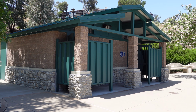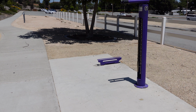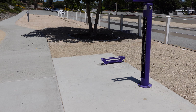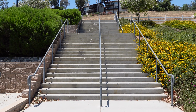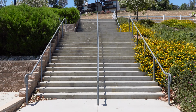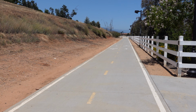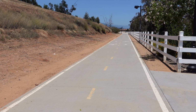As for the rest of the park, there are restrooms, of course, and something I thought was really cool was a little station for people to work on their bicycles. There was also an area for horses in the distance. Then up this short flight of stairs, you will reach the Pacific Electric Trail itself. The trail itself appeared to be very well maintained. I can't speak for the entire Pacific Electric Trail, but at least in this area, everything looked in immaculate condition.